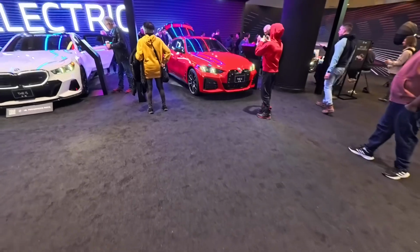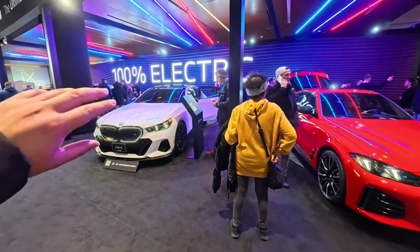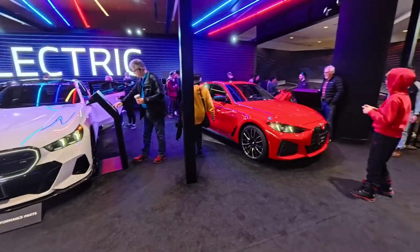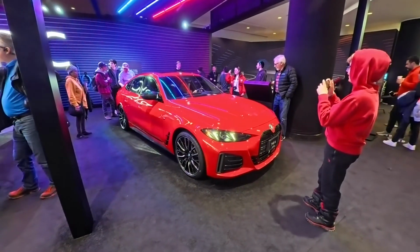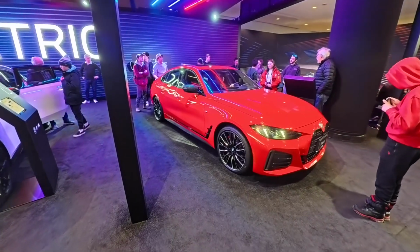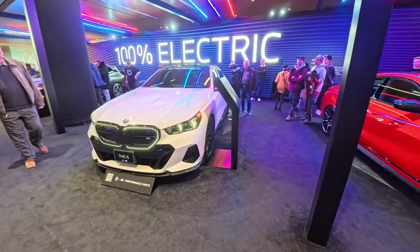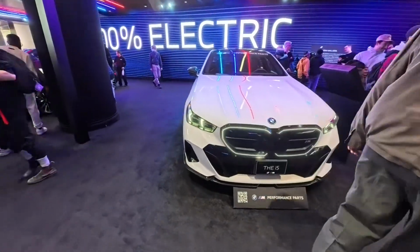Now over here, this is the all-electric side for BMW. So we have the i5 as well as the i4 right here. Again, my knowledge on electric cars, especially the most recent ones, isn't the best. Does it look nice? Very, very much so. Again, not the biggest fan of electric cars, nonetheless, this still does look very nice.